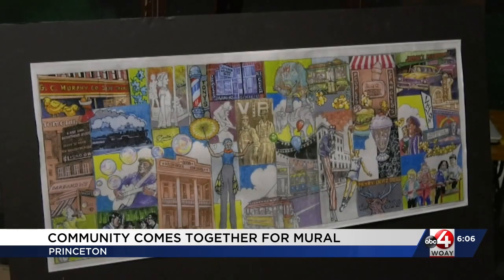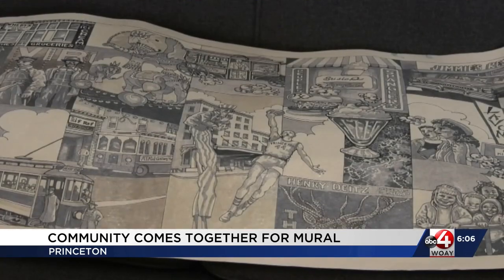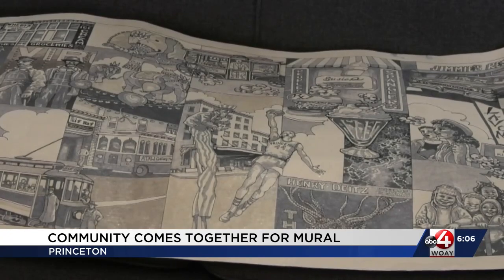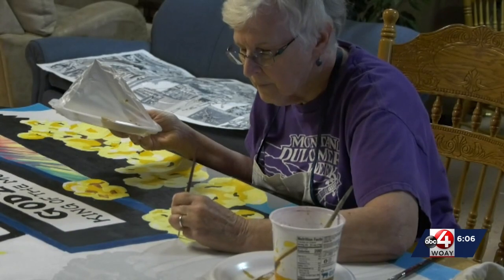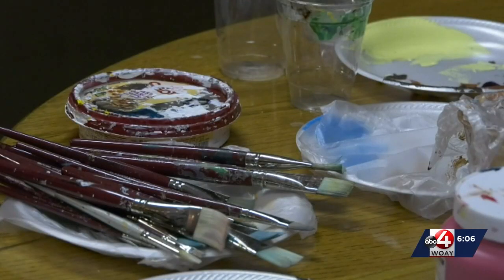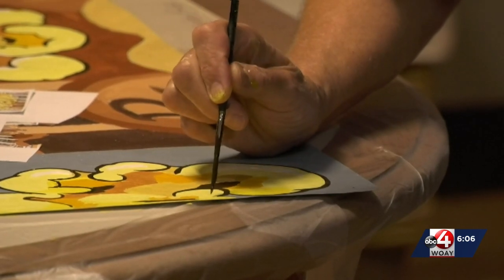It's called Memories on Mercer Street, and its purpose is to show off the unique history of Princeton's historic downtown district. A design that not only looks at what Mercer Street has been about and is today in terms of business, but also how people enjoy it and interact and a community feeling to it.